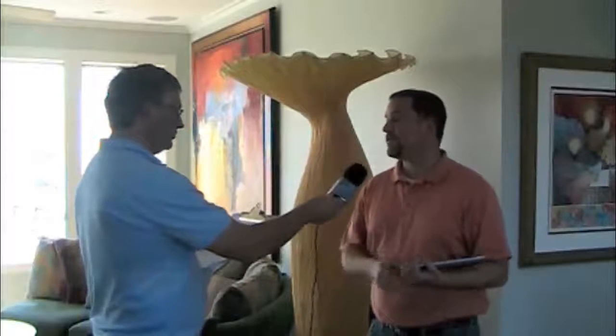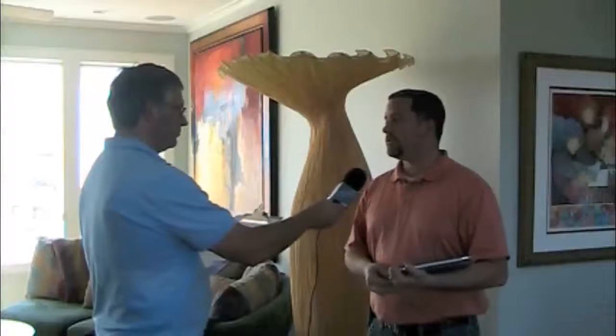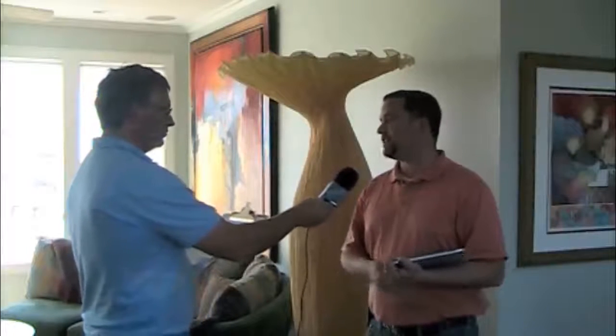Gotcha. Also for safety purposes, we can use exterior lights that can come on if the alarm goes off, or if there's a fire alarm in the house, all the lights can come on. You know, lighting can be used for a wide variety of things, including energy savings as well.